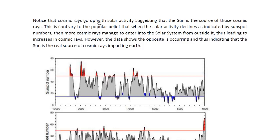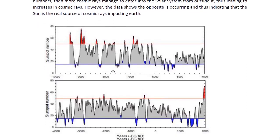So notice that cosmic rays go up with solar activity. This actually suggests that the sun is the source of those cosmic rays, because this is contrary to the popular belief that when solar activity declines, as indicated by sunspot numbers, then more cosmic rays manage to enter into the solar system from outside it, thus leading to increases in cosmic rays. However, as we saw, the data shows the opposite is occurring, and thus indicates that the sun is the real source of cosmic rays impacting the Earth.